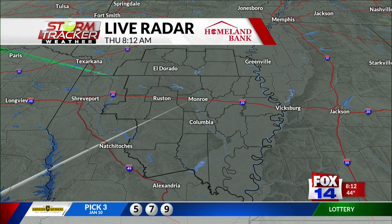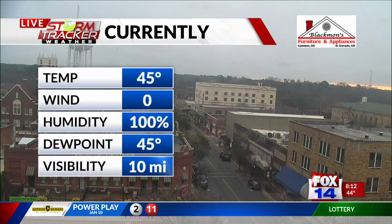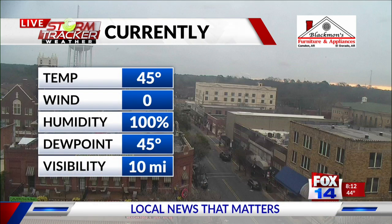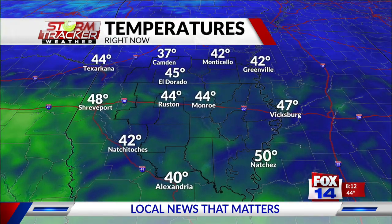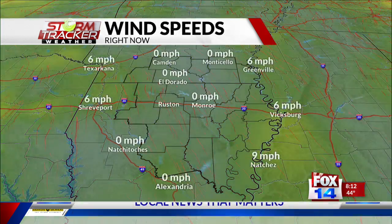Nice clean sweep across the region, but like I said, the clouds are starting to build from El Dorado out towards Texarkana. Here's a live shot in downtown El Dorado. We can see heavy cloud cover in the background, and temperatures have fortunately gotten into that 40 range. Right now the current temperature is 45 degrees in El Dorado. Winds are currently calm, so wind chills really haven't been much of a factor this morning. Still 37 up in Camden. We're at 44 in Ruston and Monroe, 42 from Monticello over towards Greenville.